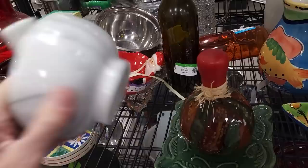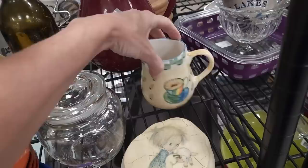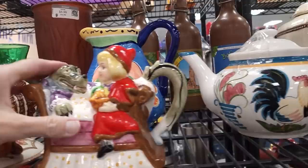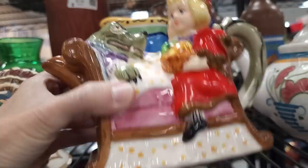That is a marble mortar and pestle, but it's broken. And then I see this little Betsy Clark plaque here. It's definitely vintage, just not worth a whole bunch. We've got a rooster teapot by French Country, Monte Carlo, Las Vegas. We've got the Red Riding Hood Missing the Cap Express 2000. There's a lot of these out there.